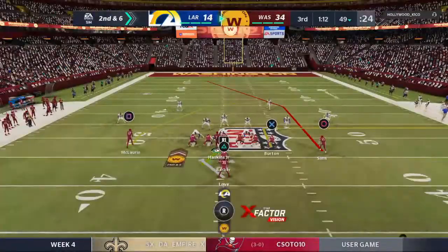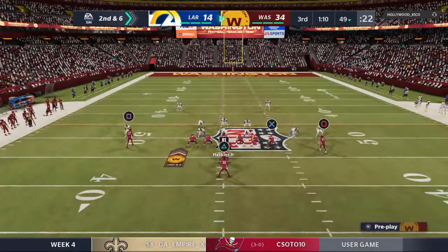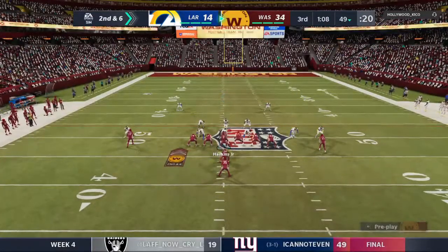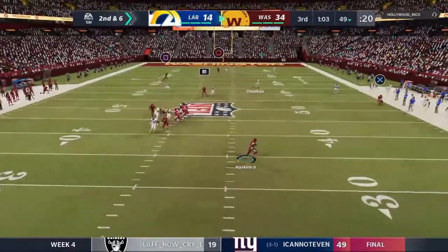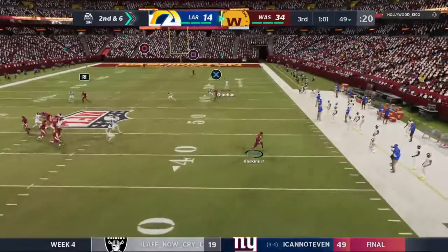So a lot of your calls are setting things up for maybe later in the game, trying to establish the inside run with toughness now, hopefully get to the perimeter later. And let's face it, you could do worse than a 4-yard run on first down.